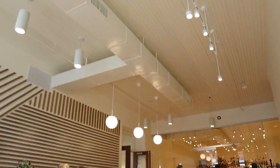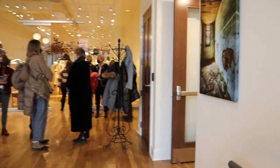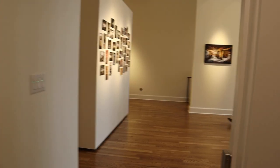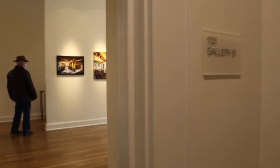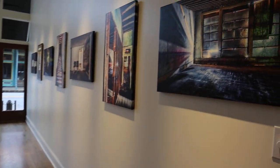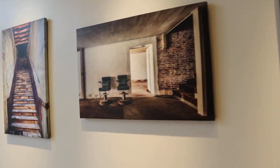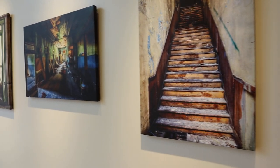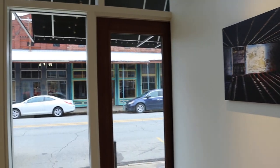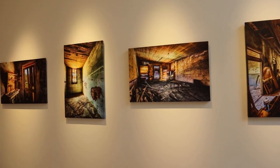So here is the beautiful new Arts on Main building. This is gorgeous. Oh, it's nice and warm in here too. And I'm just going to start by going to the right. It's kind of loud and crowded in here. Start in Gallery B. Hello, how are you? Good, good. J.C. Ray. Dr. Dwork? Oh, yes.